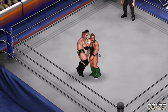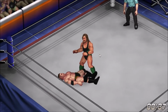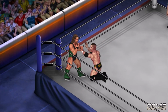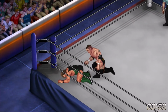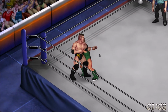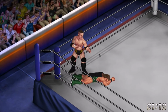Release Northern Lights suplex by Pete Dunne. Little size advantage for MJF, but both men almost with the same weight. And oh my god! Pete Dunne already snapped the finger of MJF and went for that armbar. But oh my god, MJF, who is without Wardlow this night in this tournament. No managers at ringside allowed.